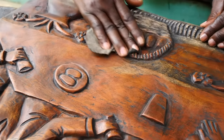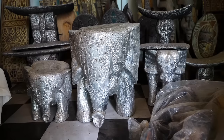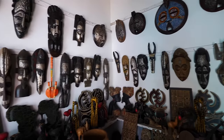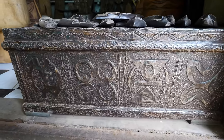These are my simple tools here. A lot of the masks with the metallic on top, right? Yeah. Aluminum elephants. He also has small masks like this. Yes. He has drums. So many good things, my friend. And a box. Beautiful. You made that box? I do the box myself. Good. You're gifted. You're gifted.